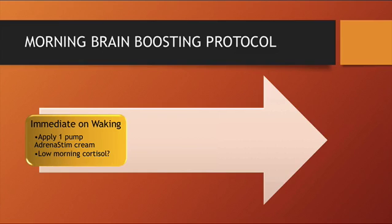cortisol in the morning. And so what we would have someone do is we would have them, as soon as they wake up, apply 1 pump of a cream called Adrenostem. Now, the name implies that it stimulates the adrenal glands, which it actually doesn't do. What it does is it slows down the breakdown and the clearance of cortisol. So whatever amount of cortisol you have in the morning, it will last longer by using the Adrenostem cream.